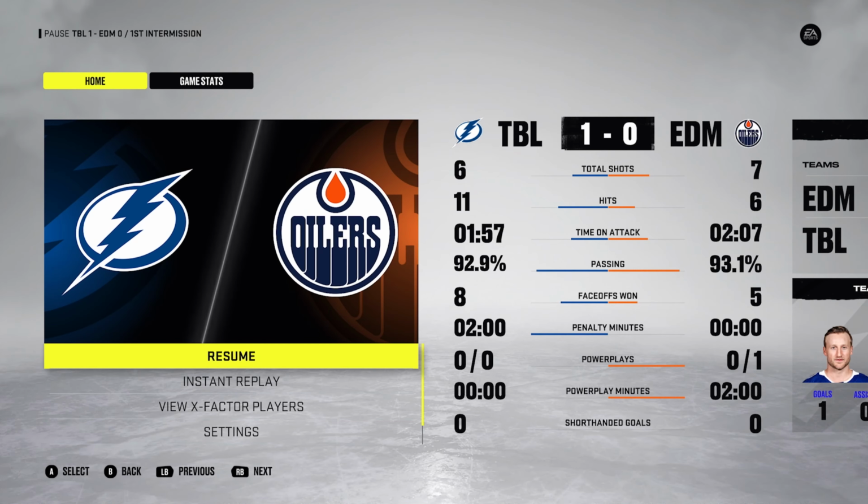Pokes it away in his own end. Tampa Bay's got the puck. Takes the feed. Quick feed to Maroon. Scores! His second of the night. Well, things go well for you if you're scoring multiple times in a game. This has been a terrific night for him.